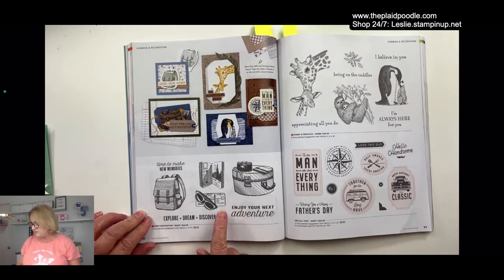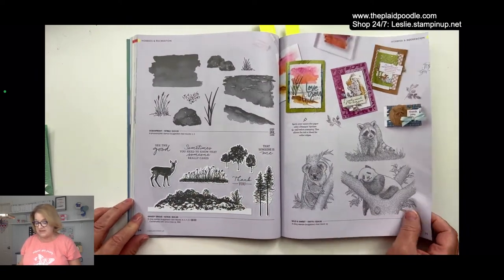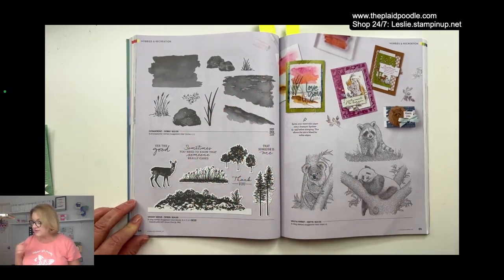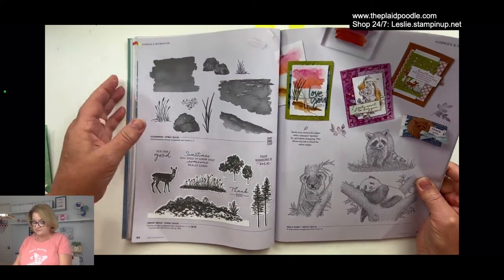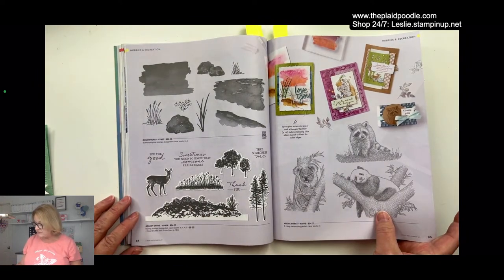If you're a traveler, these are all nice here. I like these different ocean front, grassy grove. I think they coordinate really well together. Look at this sample right here using that ocean front. Love that. And then here's some for the animal lovers.